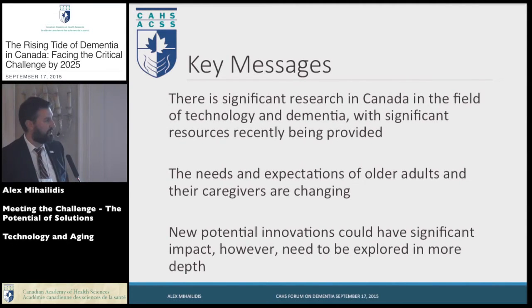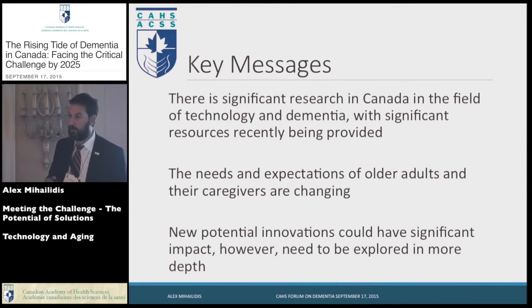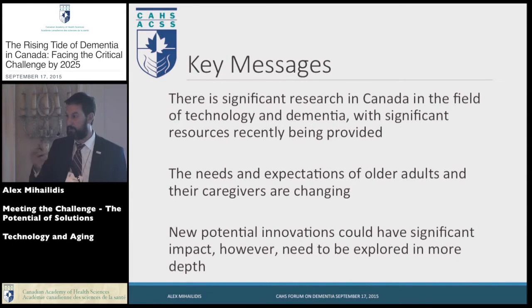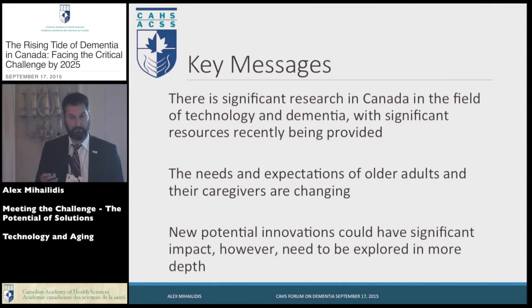The needs and expectations of older adults and their carers are changing. And this is important for us to consider in the design of any new technologies and the consideration of the types of research questions we want to focus on in this area. I've showed you some new areas of potential innovation, but we can't stop there. There's a lot of research that actually has to happen before these get out there. I don't want to try to fool you guys in the audience. We're talking still 5, 10 years into the future. Technology is not the silver bullet that we've all hoped for, but hopefully we'll get there one day.